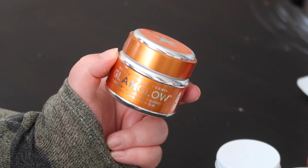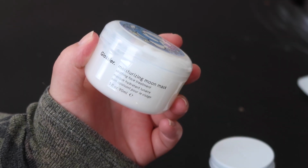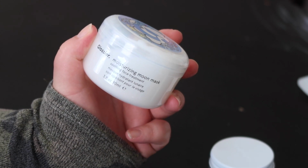Going to keep the Glam Glow Flash Mud, another one that will be reviewed in a video soon, as well as this First Aid Beauty Ginger and Turmeric Vitamin C Jelly Mask. Down to the last two, this is the Glossier Moisturizing Moon Mask. This is my second one of this. Absolute favorite of mine, as you guys know, so that is a keep.